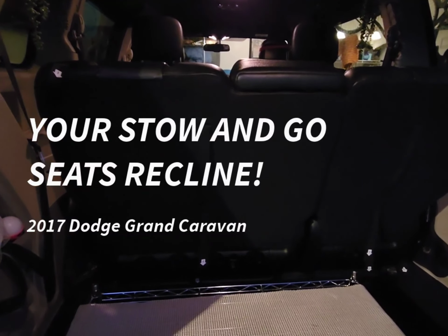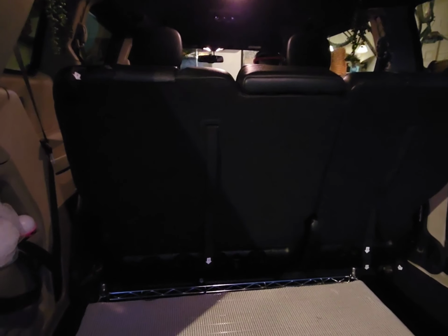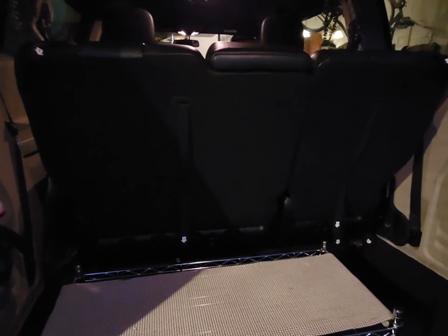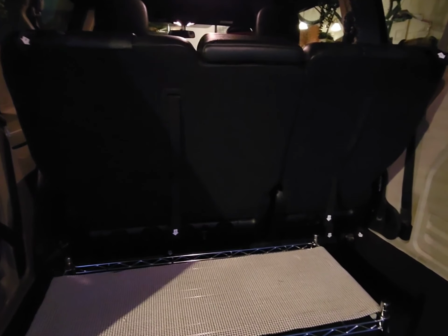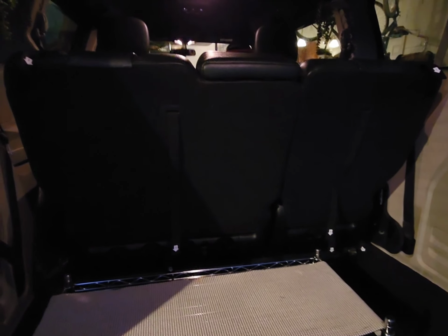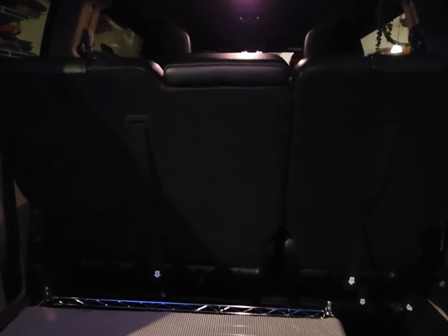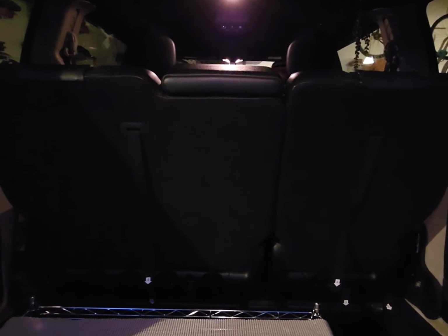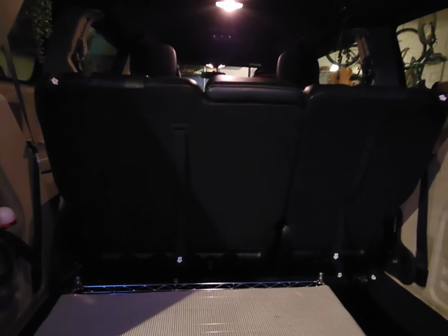So I know the lighting isn't great right now, but I was so excited about this discovery, I just had to share. I've had Tara, my 2017 Dodge Grand Caravan, now for quite some time, and I just discovered this past weekend that not only do my third row seats have the Stow 'n Go option that I utilize all the time, but they can also recline in multiple positions. So I'm going to show you how that works right now.